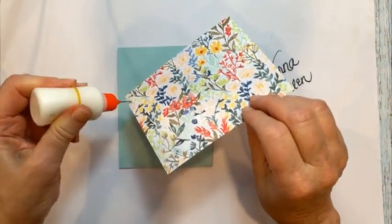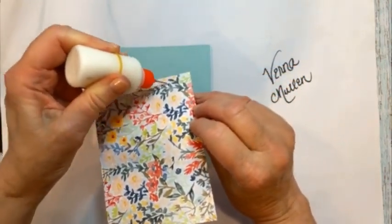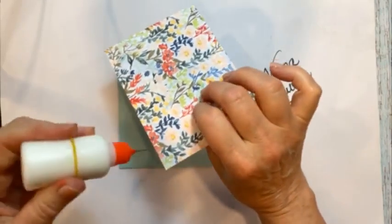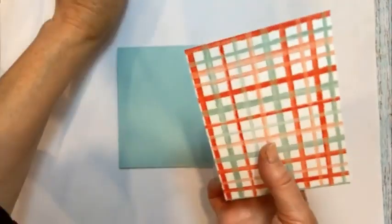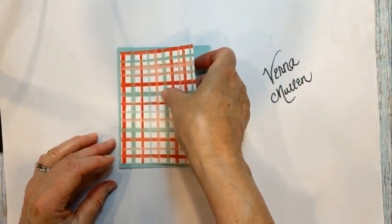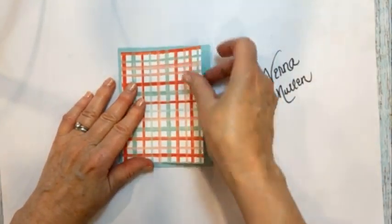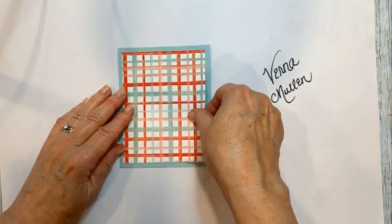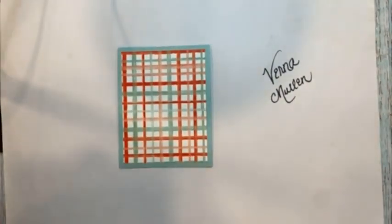And I'm using our Tombow glue. I've just put it in a different holder because I like the way it comes out in that thin little line. And you're going to center that on your card base. Got to go over a little bit here. And I've got sticky glue on my fingers, so I'm just going to wipe that off.